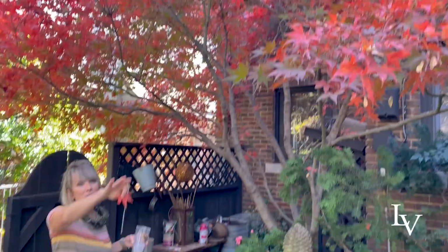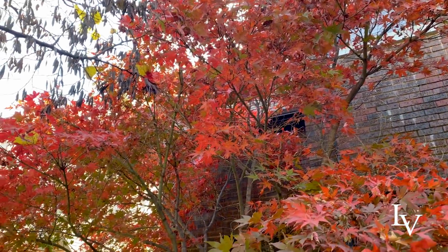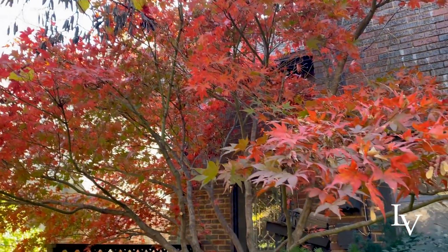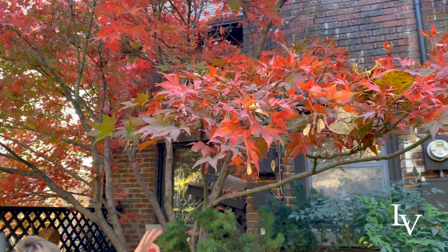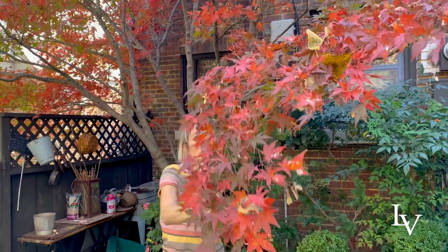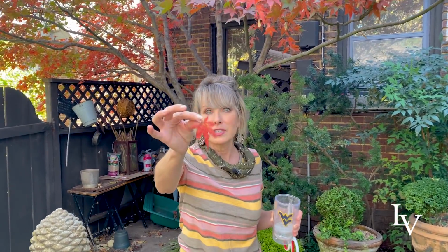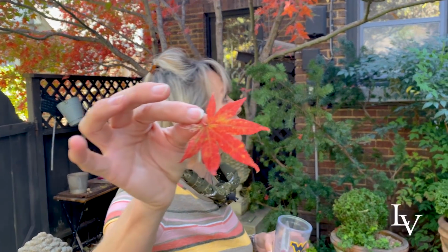Starting with this Japanese maple that I really agonized over in the ice storm. It was bent completely to the ground, but it bounced back. So that was a nice little joyful thing in the midst of all of the other heartache. Look at that pretty little leaf. It's just gorgeous. This is a Bloodgood Japanese maple.